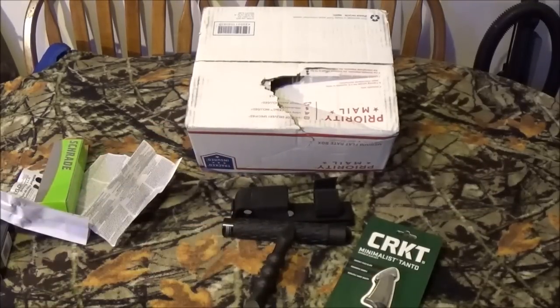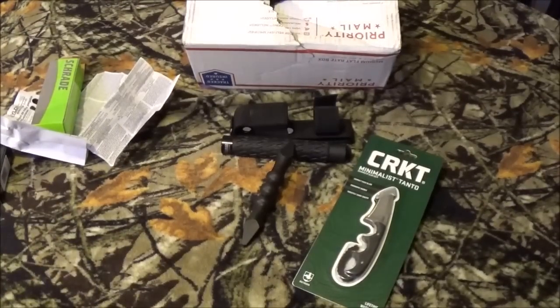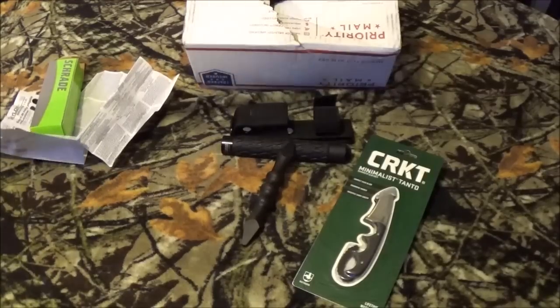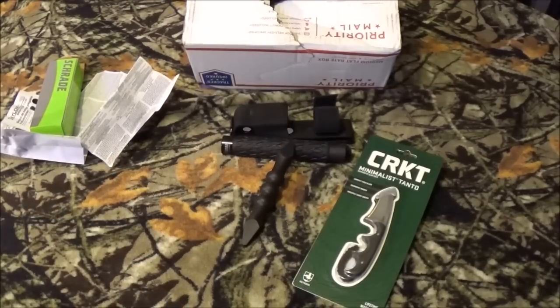So that's it for the level 1 box. Now, those 3 items you're going to pay basically $50 plus shipping for. And the total retail value of level 1 is $82.93. Now, on to level 2. There's only 2 more items, so this hopefully should be a quick video, okay guys?